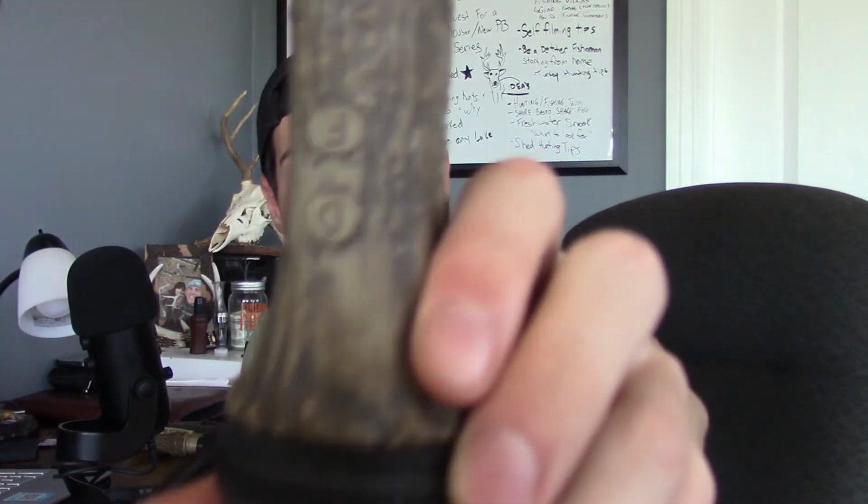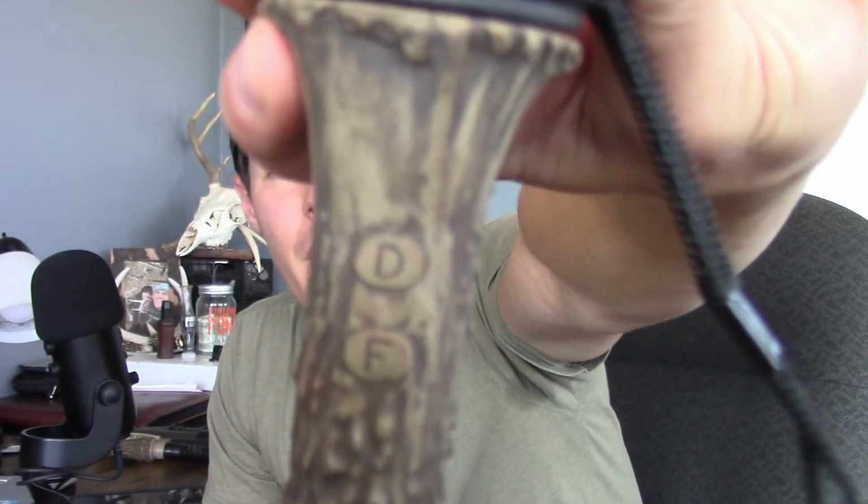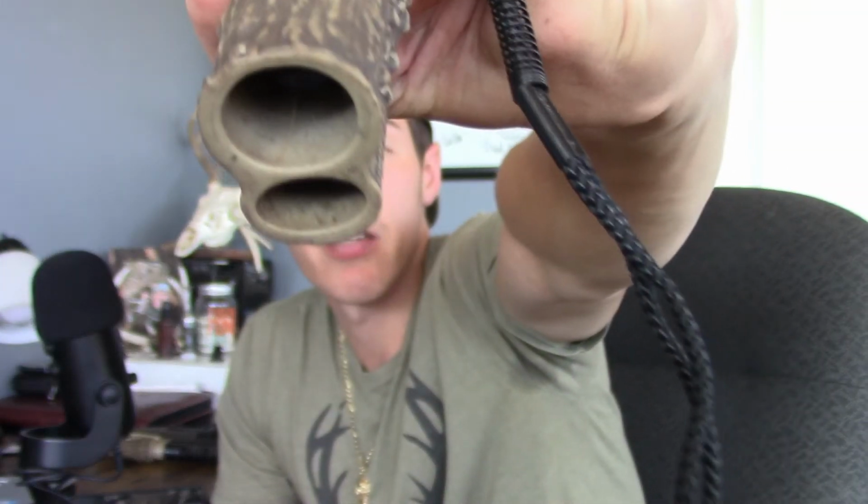This next grunt call that I have here, I keep this one in my bag, and sometimes I have it out as well. This is another Flextone call, and this one is from Bone Collector, and this one actually has an F and a D by both of the mouthpieces up here, basically for fawn and doe. I don't personally use them. I think this call sounds very great. Again, it gets very loud, and I think it sounds very natural.